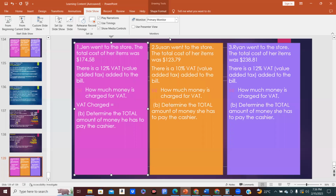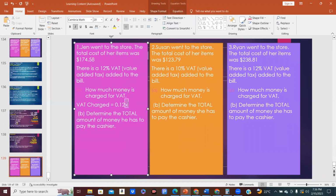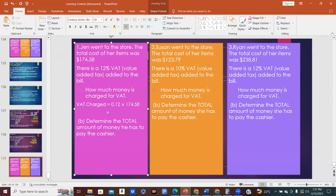So it's going to be 0.12 multiplied by 174.58. What's your answer when you did that, the multiplication? I got 20.9496. Say it again. I got 20.9496. Very good.